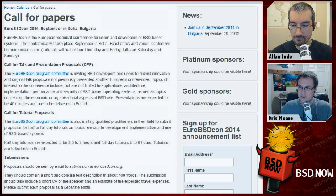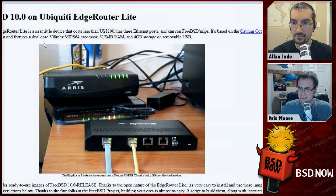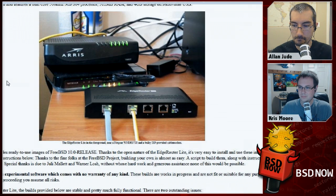Next up, we have a cool article about FreeBSD 10 on the EdgeRouter Lite. So what's this about, Alan? This is actually running FreeBSD 10 on a little embedded device. The Ubiquiti EdgeRouter Lite is a little device that costs less than $100, has 3 Ethernet ports, and runs the FreeBSD MIPS port. It's got a 500 megahertz MIPS64 processor, 512 megs of RAM, 4 gigs of storage on removable USB. It's the little box people have always been looking for to run their tiny routers off of.